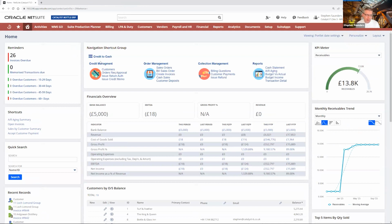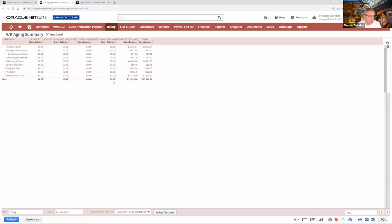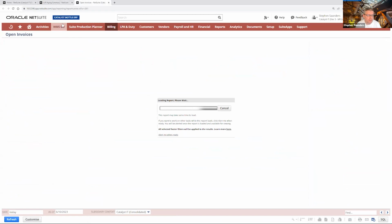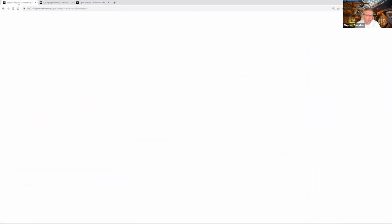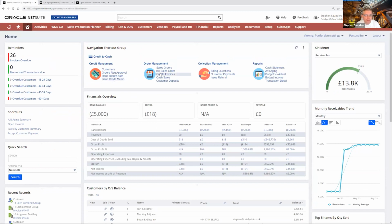And for the purpose of this demo, again, very, very light touch on the finance side, but we're able to create really nice dashboards with visual alerts to show invoices overdue, memorized transactions due, breakdown of aging summary, etc. All the key metrics that you would expect to see with regards to a finance role. Whether it's something as simple as an AR aging summary or a list of all open invoices on the system, NetSuite's able to create all those for you. And again, like before, we can always hit the customize button and tweak and change any of that information if need be. But all I'm going to do here is just click on the bill sales orders link.